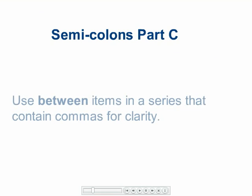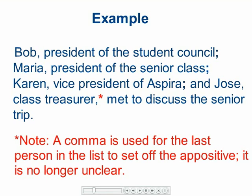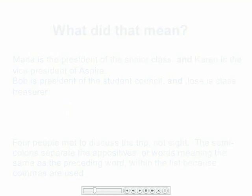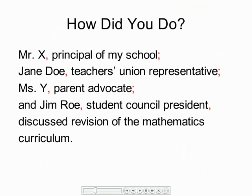This rule often applies to a list. Four people are mentioned and what they do. Does this explanation help? Don't get confused. This is just like the example before. Did you see who met and what each person did?